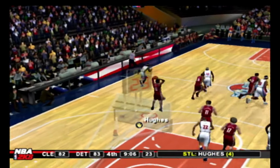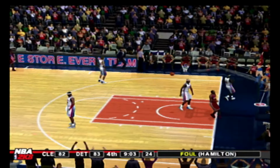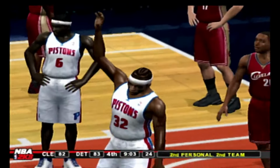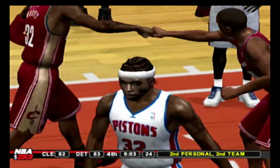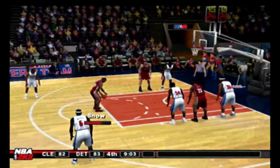Hands it off to Hamilton. Hughes picked it off back there, and that is his fourth takeaway so far. Defensive foul. Snow hacks, and he'll go to the line for a couple. Maxiel, he'll hit the floor. Substitution on the play.